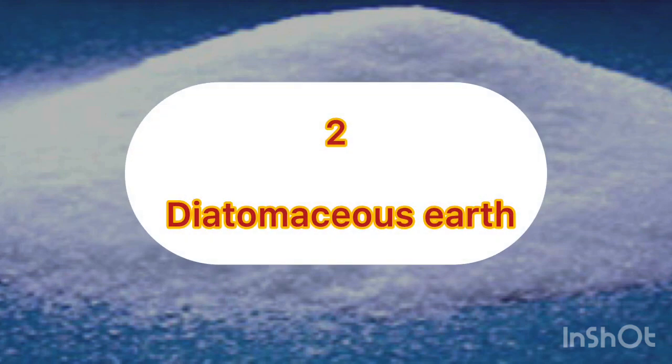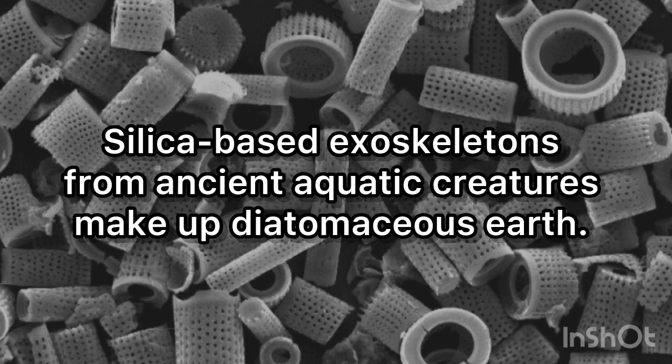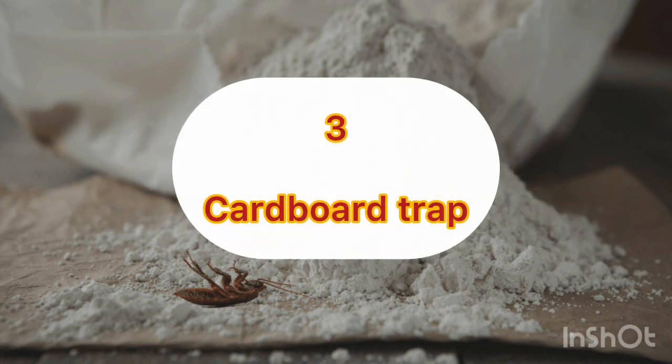2. Diatomaceous earth. By burning through their exoskeleton and dehydrating them, this technique kills termites. Silica-based exoskeletons from ancient aquatic creatures make up diatomaceous earth. Simply scatter the powder over any suspected termite locations and watch for termites to move over it.